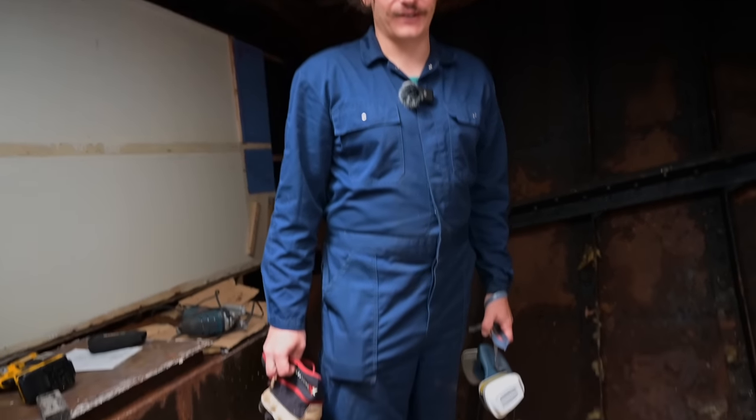After we have removed, or after Barbara has removed all the gray and black water hoses, we can finally remove all the flooring, what's left in the first layer.